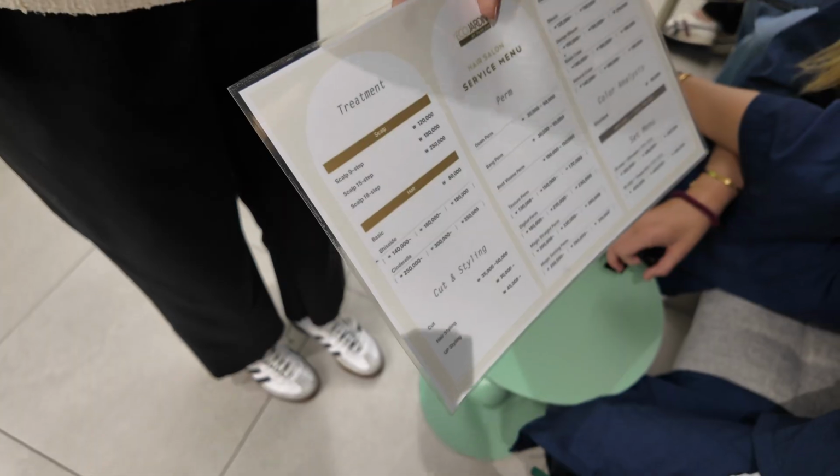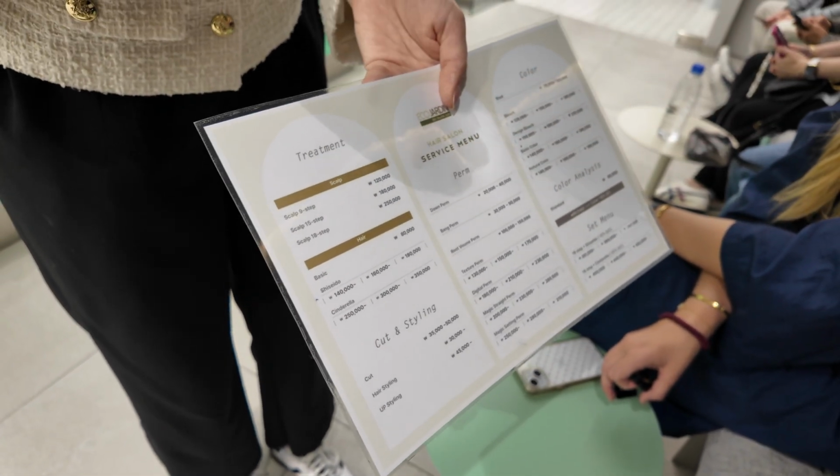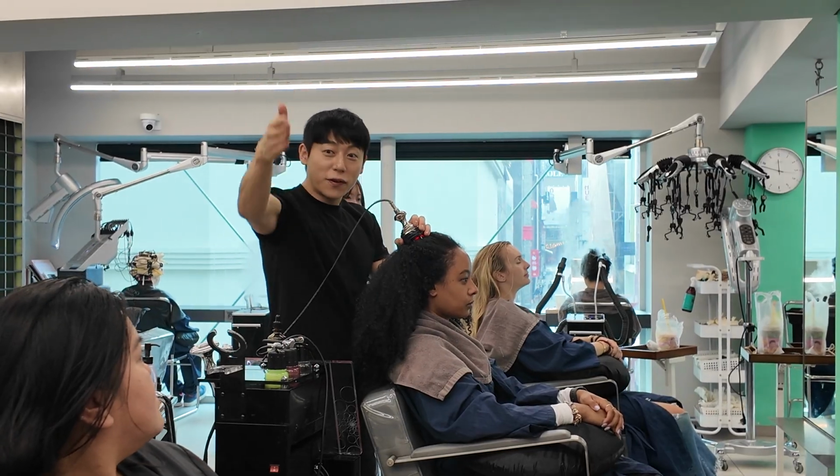It's actually quite scary. My hair is... I mean, to be fair, it was expected. I know my hair is. So I chose a 15-step scalp treatment, and that includes the cleaning of my dandruff. Oh my god, guys, that was so humbling. And then I also got the 2-step hair treatment, moisturizing.